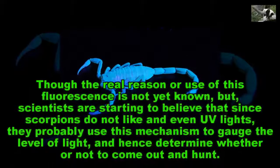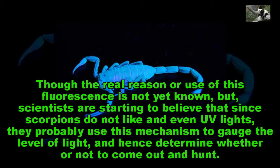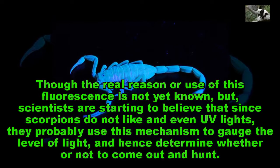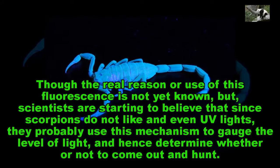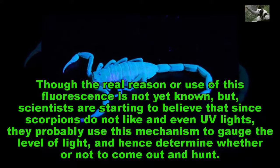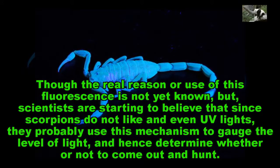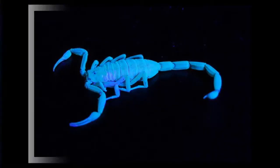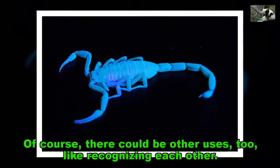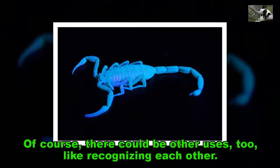Though the real reason or use of this fluorescence is not yet known, scientists are starting to believe that since scorpions do not like UV light, they probably use this mechanism to gauge the level of light, and hence determine whether or not to come out and hunt. Of course, there could be other uses, too, like recognizing each other.